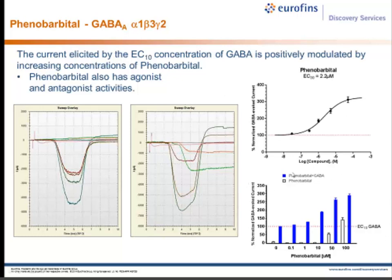Looking at this bar chart here on the bottom right, we can visualize both the potentiation and direct agonism of the GABA alpha 1 channel by the phenobarbital. The blue corresponds to the potentiated currents, and the white would correspond to the direct agonism, just the phenobarbital alone. And so, again, we can clearly see direct activation of the channel at the top two concentrations and a nice dose-dependent potentiation of the GABA current as well.